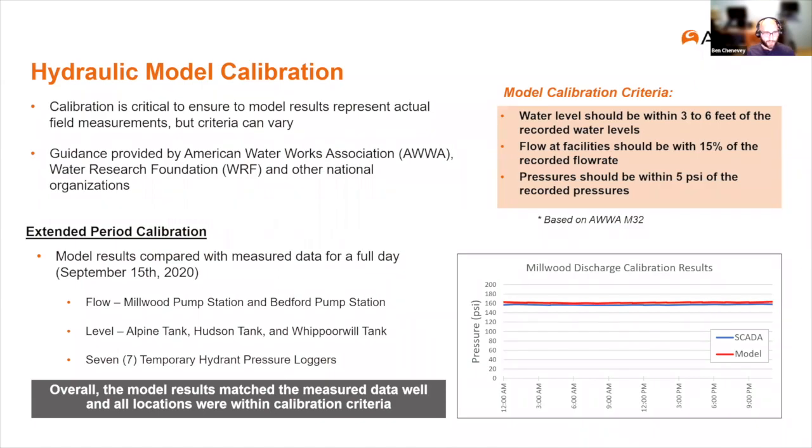The calibration itself, September 15th in 2020 was selected as a calibration day where we did those model comparisons. That was partially due to having additional temporary hydrant pressure loggers out in the system. So we collected additional information so that we could calibrate to more locations rather than just what was available typically. And that's what those 7 temporary hydrant pressure loggers listed there are.